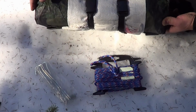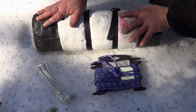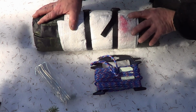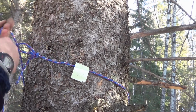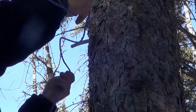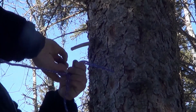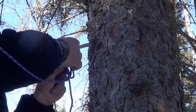So here's my 10x12 camouflage tarp I was talking about. That's about as small as I can bundle it up. So I have some regular cord here. I usually mark out the length of my cord. And I got some tent pegs, so I'm just gonna fool around with the tarp for a bit.